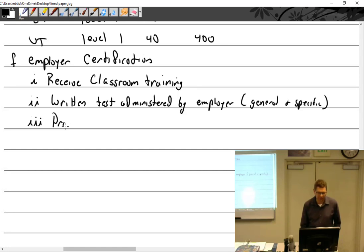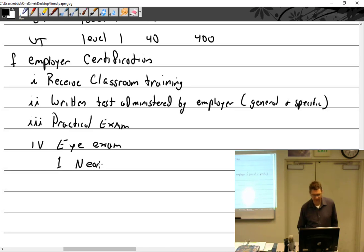A practical exam. What's the practical exam? Demonstrating your knowledge. Running the machinery. Can you do it? And you have to have an eye exam. Who's going to administer that? The employer. What does an eye exam involve? You check your eyes. 20/20, baby.